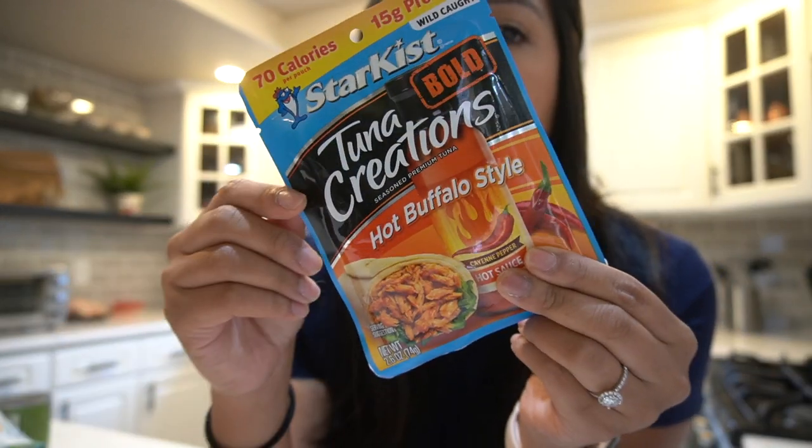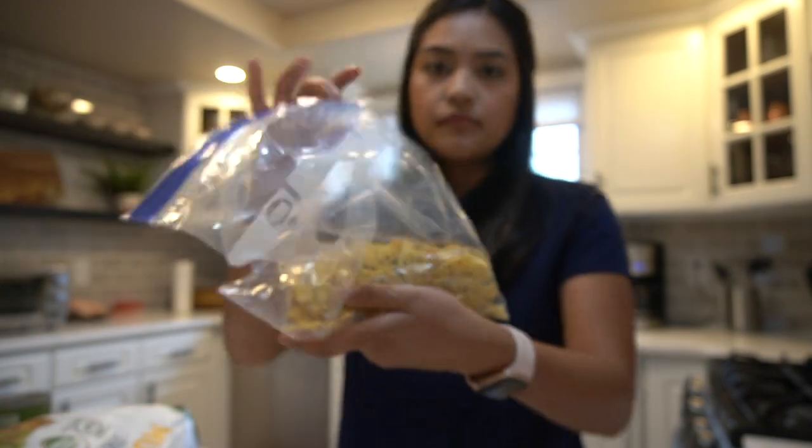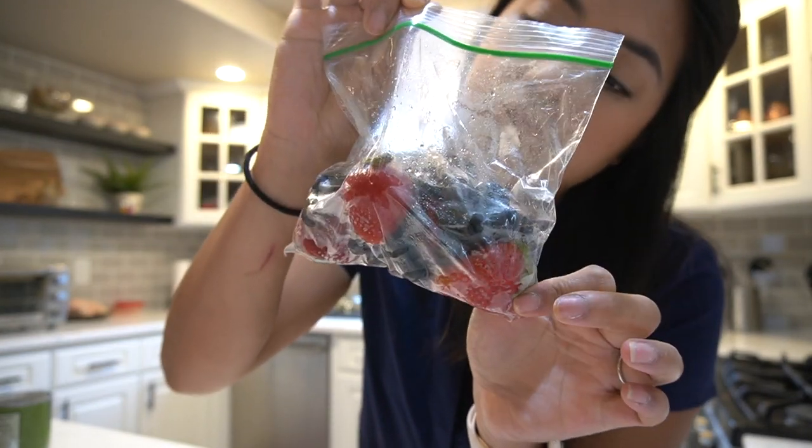It's so good. So I pair it with these multigrain tortilla chips. These are the best from Costco. Kind of pricey, but I love them. I keep them in this gallon bag and I bring them to work. So that'll be my lunch along with some fruit.